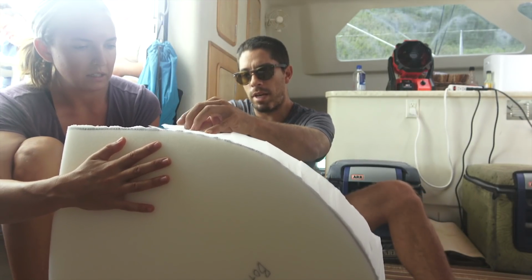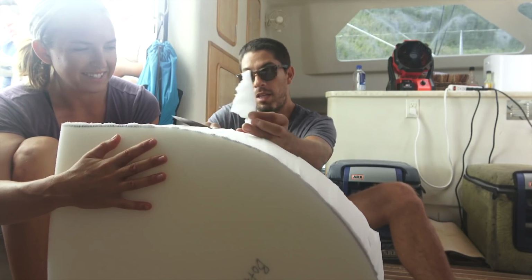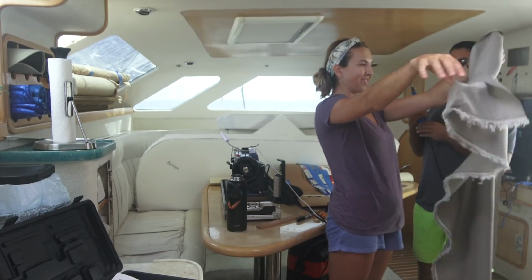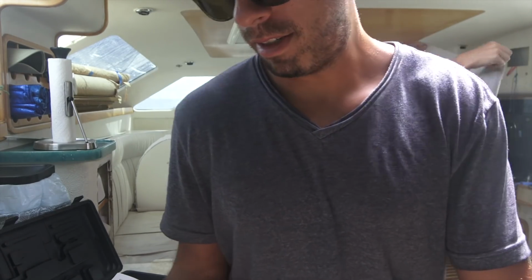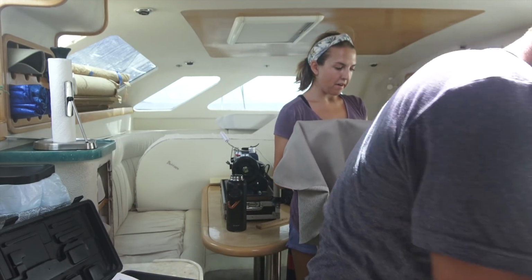This is how Jimmy taught me how to fillet a fish. James? Jimmy. Jimmy from Florida. Look at that. Oh, Jimmy. Beautiful. Easy breezy, beautiful. Do you like the light side or the dark side better? I like the dark side better. Really? Yeah. Well, maybe we'll do the cushions on the dark side.